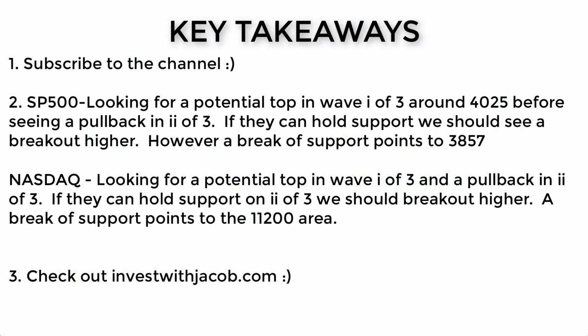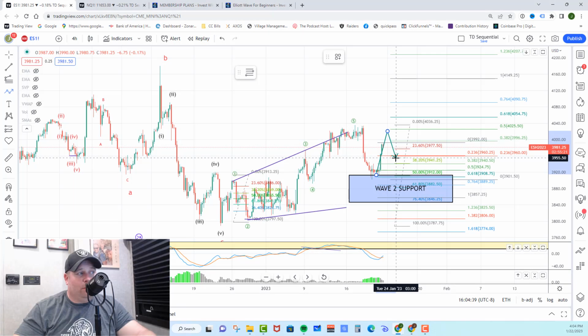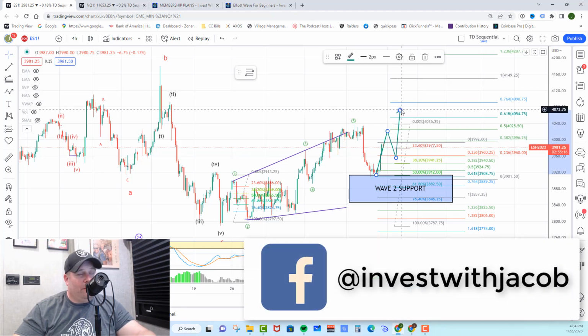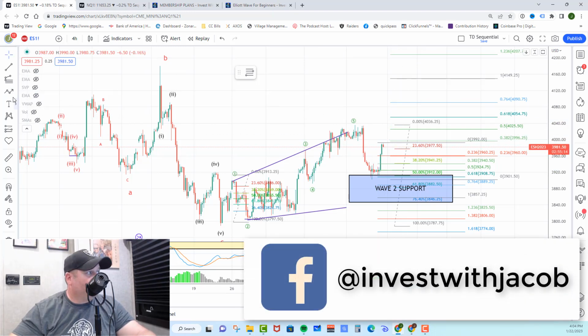All right, key takeaways for today. Are we in 1 of 3, or are we still in 2? That's the question. So either we're getting ready to break out to the high side here with a 1 and then a 2 that holds support and then a breakout in 3, or we have an ABC brewing where we got one more leg lower in wave 2, where you have A, B, and then C down toward that 38.60 area.